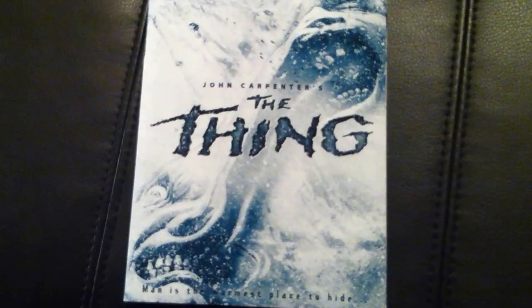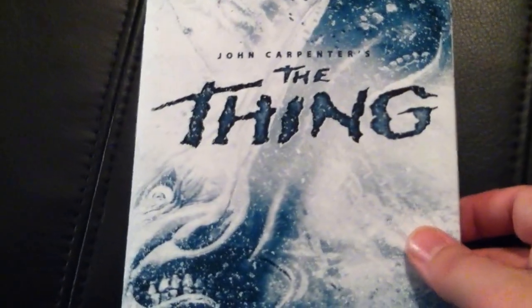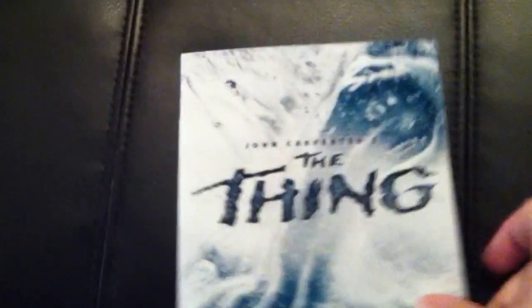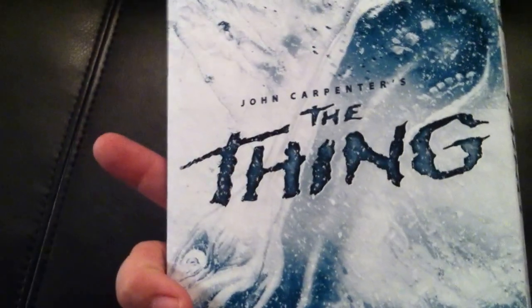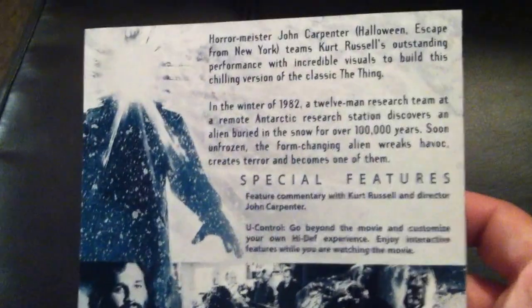Let me back out here. So cool. I love that line too. Man is the warmest place to hide. Actually, it's got that on the side too. The Thing. See, it still has the picture on the back, but I think I like that. It's not on the front. I've always disliked that on the front. I just think that image is awesome, and it's got The Thing in that iconic writing. I don't know, I just like this one a lot. Maybe it's because I like the movie so much, but it's awesome.